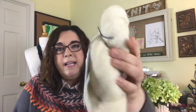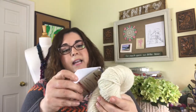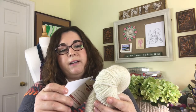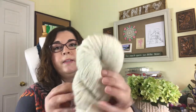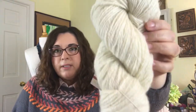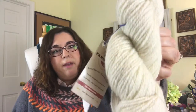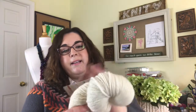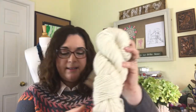And back to the farm yarns, I found this undyed skein. This is an undyed skein of Leicester Cheviot 50/50, and 200 yards. It's kind of a bulky weight, and it's undyed, so I thought it'd be fun to do some natural dyeing maybe this summer and see how that dyes up for me. But again, it's a beautiful blend, and it's a blend of Leicester and Cheviot.